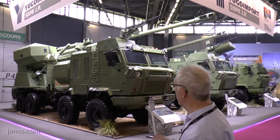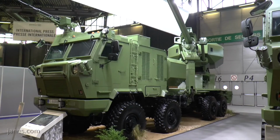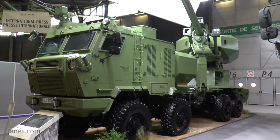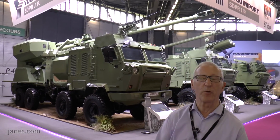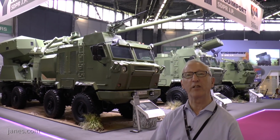What is unusual about this is you see the actual weapon is mounted on the back, and that's fed by a magazine which will hold 12 projectiles and associated charges, and once they've been fired it traverses round and another 12 are available for loading. A normal artillery system, the Nora, which we'll talk about in a minute, has a crew of 5. This particular system has the crew reduced to 3.